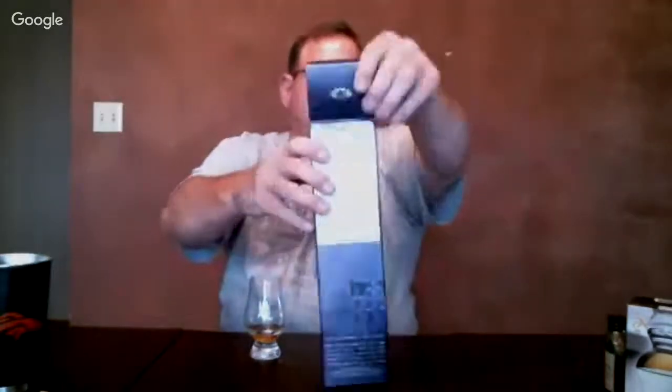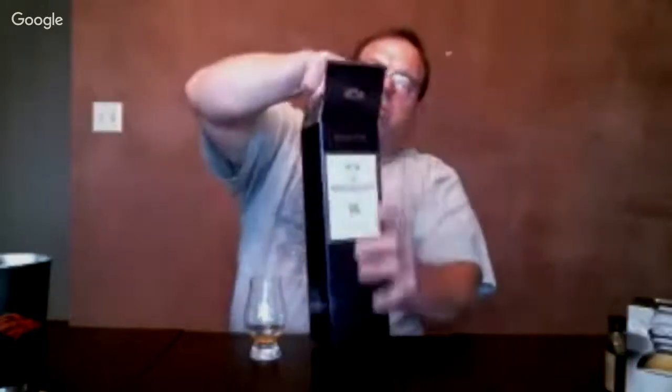This Macallan here has the little holographic seal on it for the 15. But the 1989 18, which would have been bottled in 2007, doesn't have the holographic seal on it. The only one he had. It was pretty awesome. I'm still amazed I found it. But you visit enough liquor stores and you pop your head through enough doors, you find the occasional one.